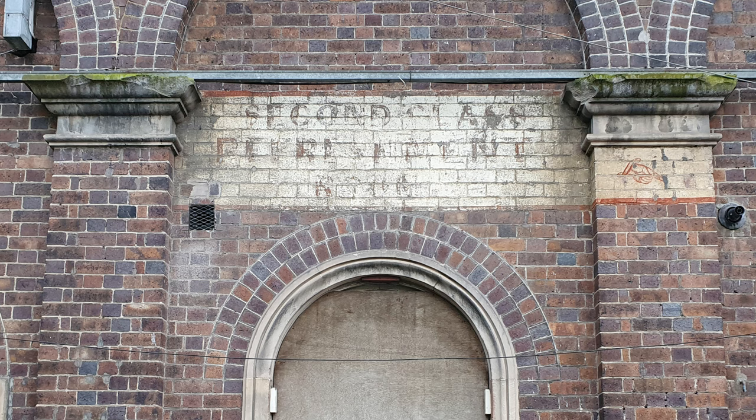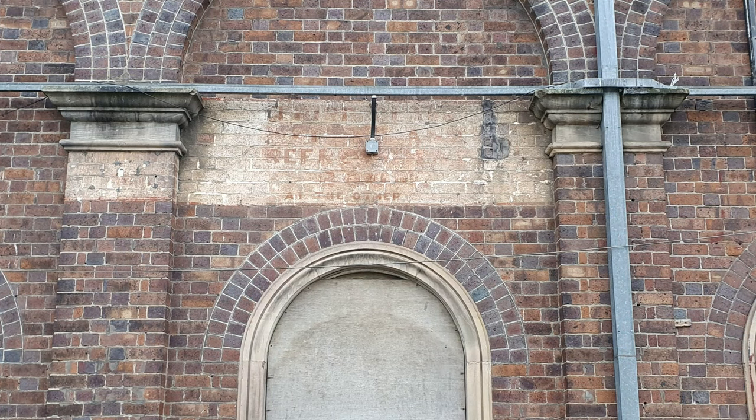Now the print has weathered over the years, but I can make out the wording second class refreshment room, and the wonderful part of this sign is the pointing finger visible on the pillar to the right. The second sign is less legible. The first two words are clearly first class. The next one I cannot make out, but it may begin with a W. Then we have refreshment room at the other end. So we clearly have directions to the first and second class refreshment rooms.